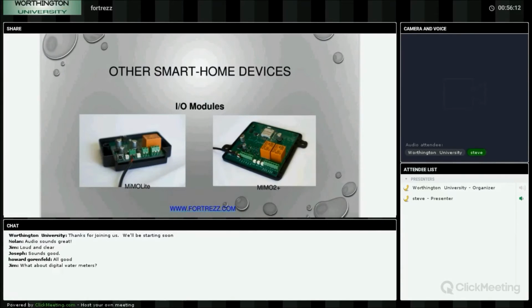We also make some dry contact relay modules. We call them IO modules, MIMO Lite and MIMO 2. These are very nifty devices to basically turn anything that would be a wired device into Z-Wave. You could control a motorized gate or a door, such as a garage door. You could put in any type of low voltage sensor, either digital or analog, and say somebody presses the doorbell button, you can get a notification through Z-Wave that your doorbell button was pressed. So these are again popular devices people want to use for DIY applications, and where a native Z-Wave solution might not exist, you can use this to make it happen for your application.